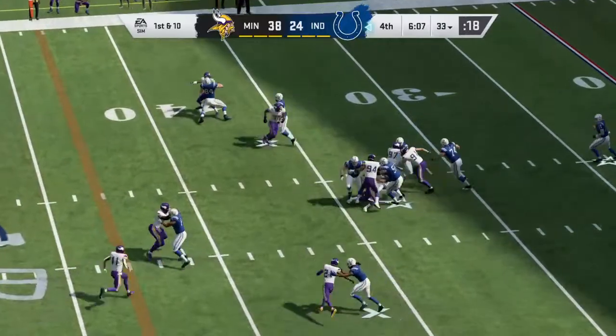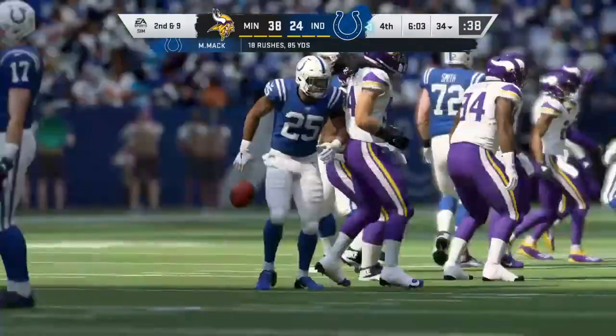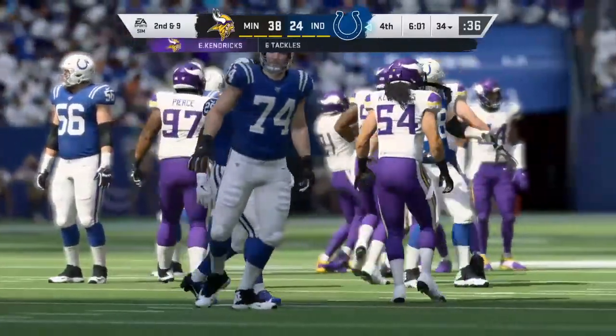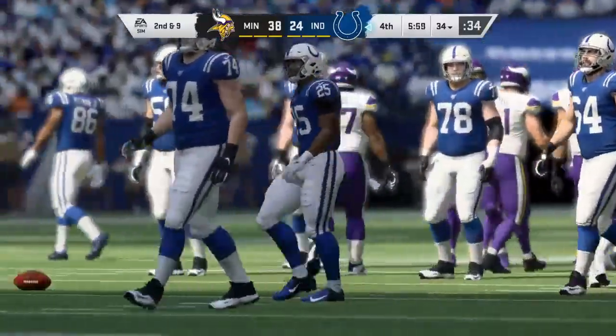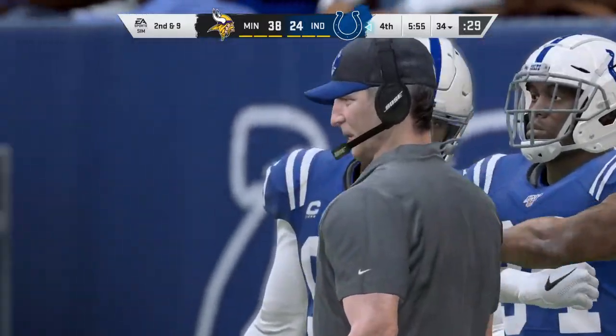Now it's Mack, draw play. And he'll be taken down right around the 34 after a pickup of only a yard. That didn't appear to be a run blitz. He just darted in once he saw the run develop. That appeared to be a case of see ball, get ball.